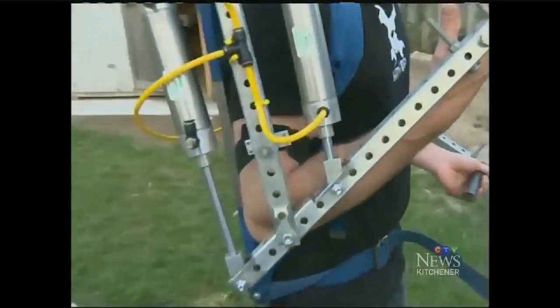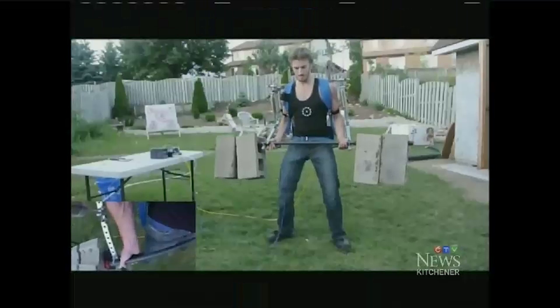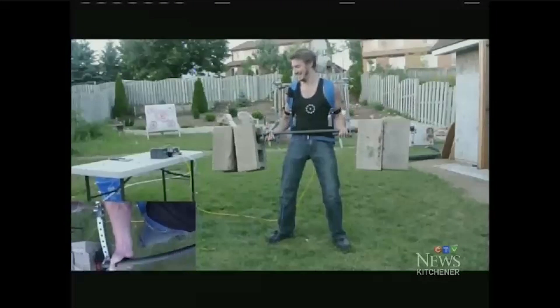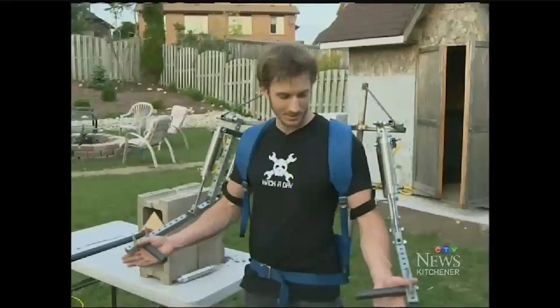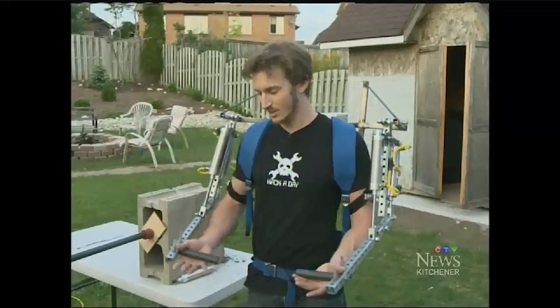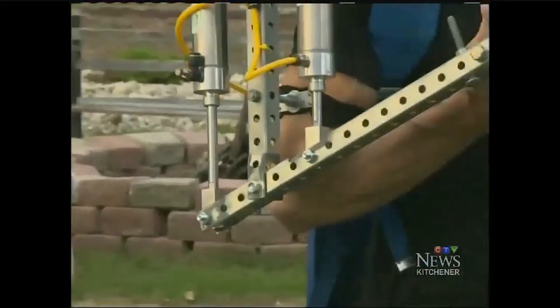So one acts like the bicep, and the other one kind of acts like the tricep. Right now, the device can curl about 170 pounds of weight, and that's only at half pressure. This is pretty much the very first prototype, so it's obviously going to continue to evolve beyond this. Eventually, he'd like his exoskeleton to be more than just a unique talk-about. He hopes one day it'll help save lives.